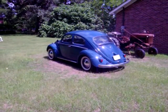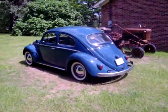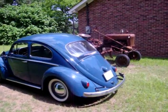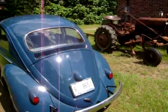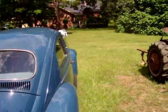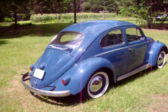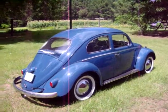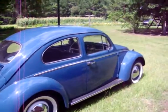Hey guys, just making a video for my Beetle. Made one a while back, but it wasn't very good, about my first car, so decided to redo it. This time in daylight rather than overcast, so that we get some better light. But yeah, this is Miss Ellie, my 1960 Beetle, in indigo blue.